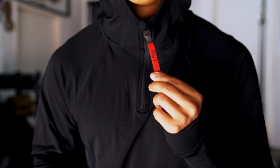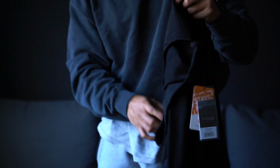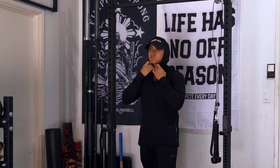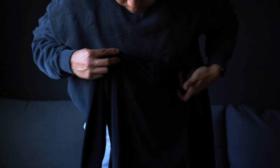We're gonna have that 4-way stretch as well. I just love the zipper. Like, I'm glad this is pretty much standard now. It's going to say Relentless Pursuit in that Korean writing. Love that. Obviously it's a hoodie, so we do have the hood. And then working our way down to the torso, believe it or not, this hoodie does have pockets on either the left or the right.